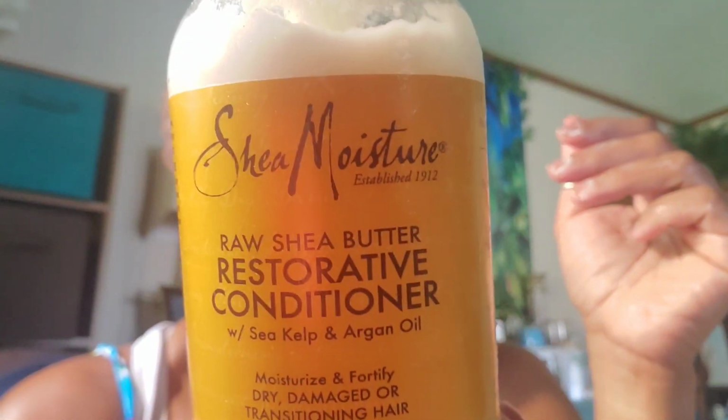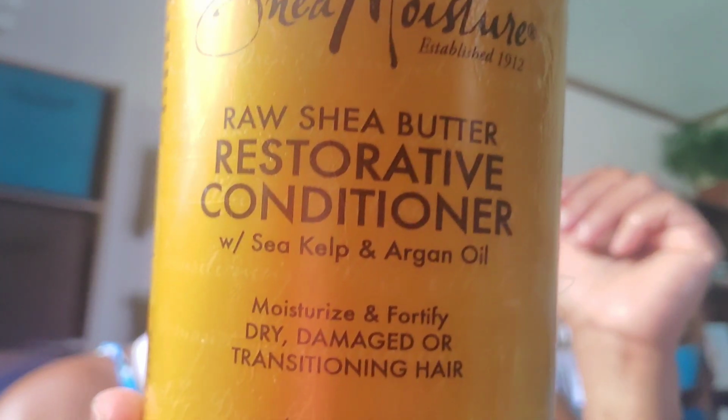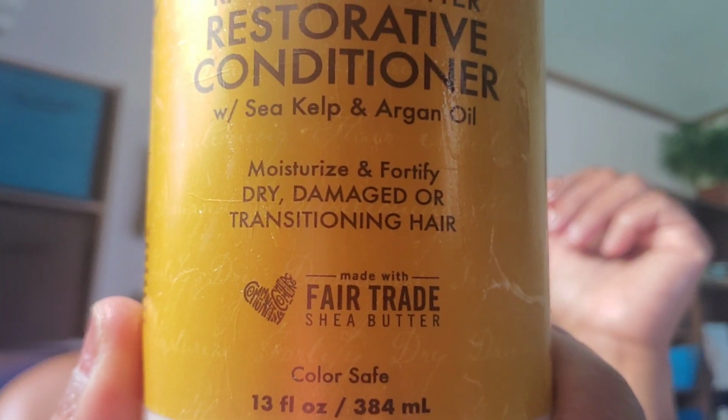So, I think I washed my hair when I was in the shower with the Shea Moisture, just daily regular conditioning shampoo. But I wanted to bring in this, the Shea Moisture Raw Shea Butter Restorative Conditioner for dry and damaged hair. What did it say? I can't read backwards. Moisturizing, fortified, dry, damaged, or transitioning hair. All of Shea Moisture products are so good. Let's take a picture.